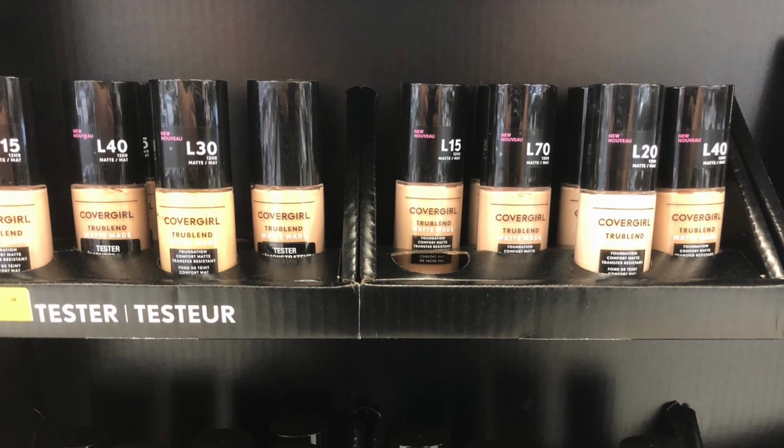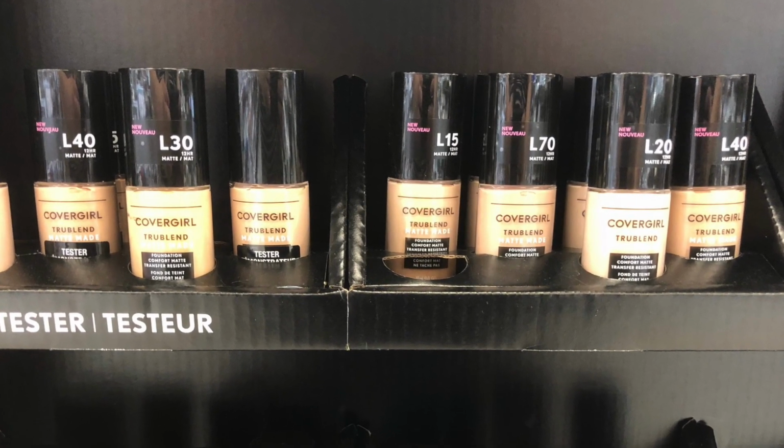This foundation does have a number of different shades and different undertones to them. I ended up picking up the one in L40. This one suited me best. It is called Classic Ivory, and that's typically the shade that I go for when it comes to CoverGirl products. So luckily this one aligned with some of the old shade ranges that they had.